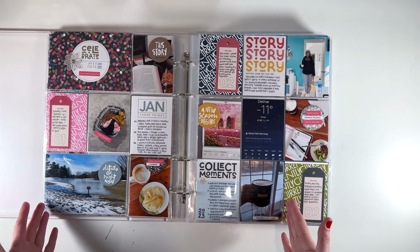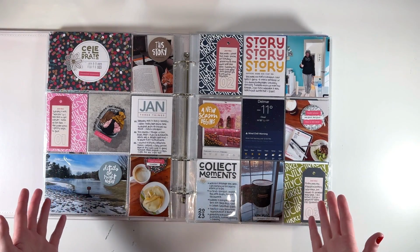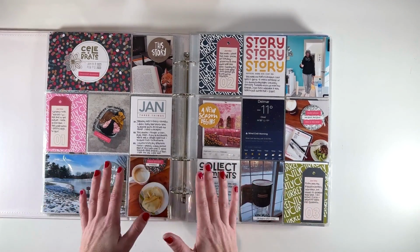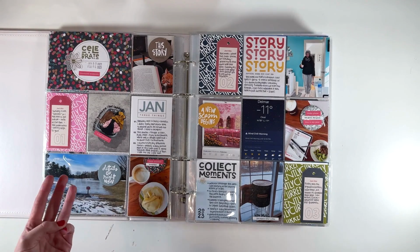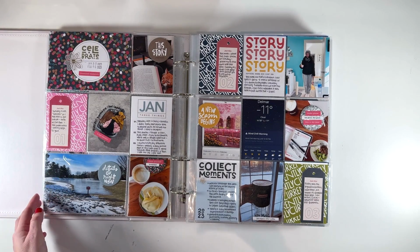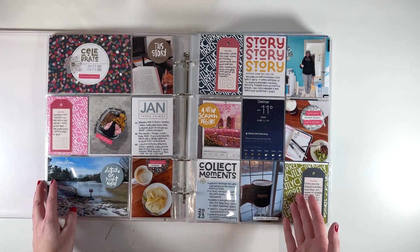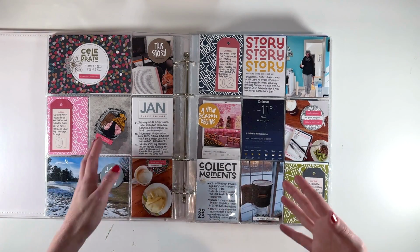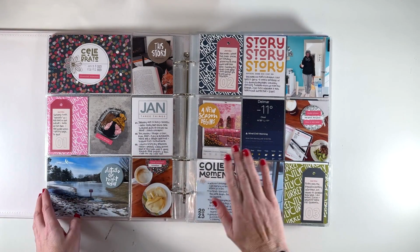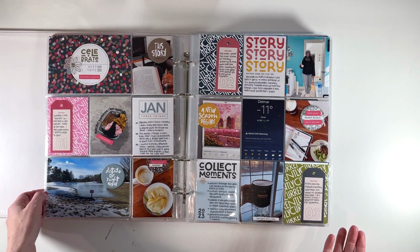A lot of people who do monthly don't fit it all into one spread. They might do 2 spreads or 3, or however many they need to document that month, and then they'll move on to the next month. The third and final way that I know to do Project Life is just to go with the flow approach, where you add stories as you have them in chronological order, and wherever you run out of stories, you just flip to the next page and you just keep going, which I would tend to call the go with the flow approach.